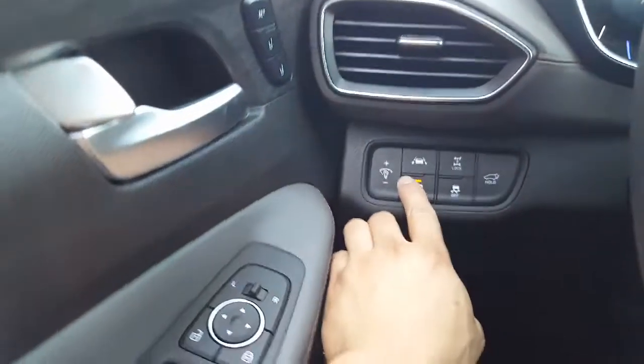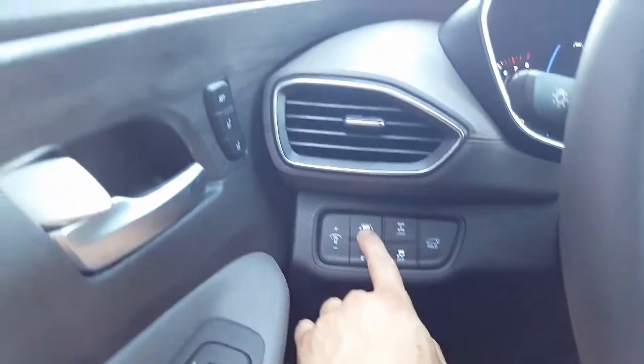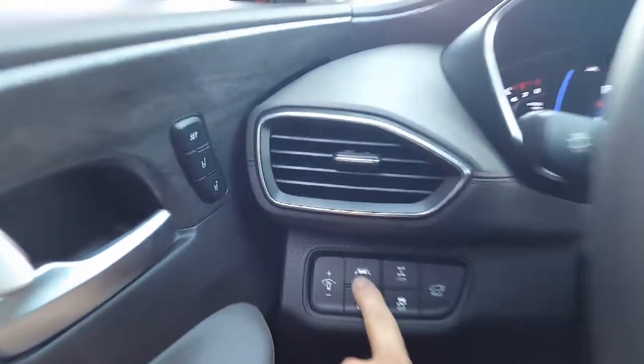They have right here the blind spot indicators, and that's on even the base models. They have the rear diff lock for the all-wheel drive. This is the lane keeping assistance. Now, if you ever start to drive on the highway and you start to veer off, it will correct you and bring you back. Yeah, pretty freaking legit, right? So, now we're gonna go to the back.